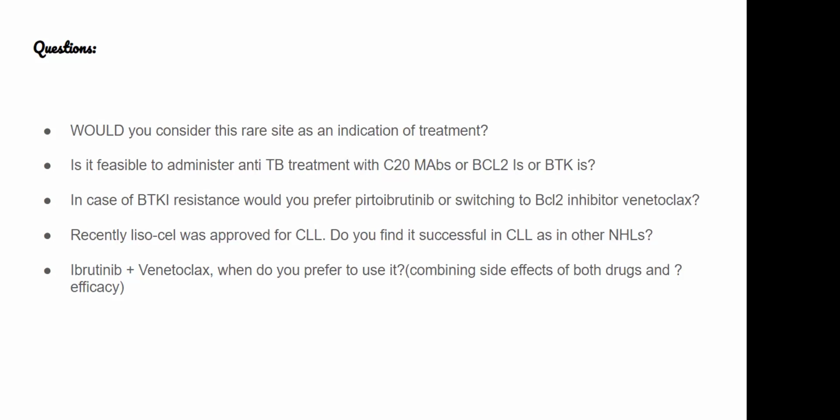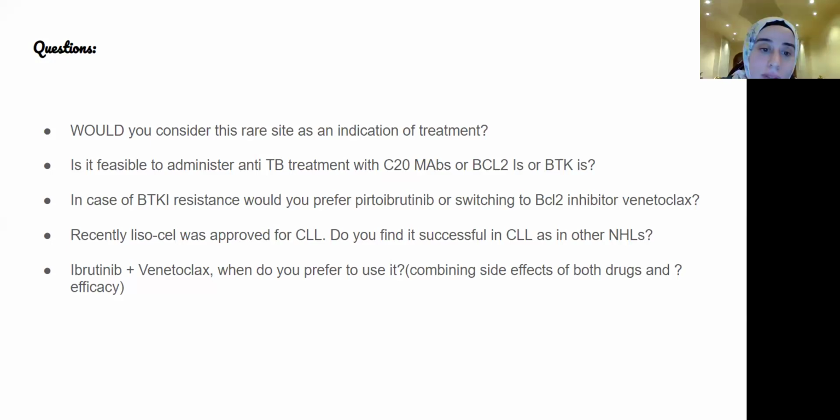Also, CAR T was recently approved as well, liso-cel for CLL. So there are more and more options. But again, it's a very small subset of patients that are failing both the BCL2 and a BTK inhibitor. So is liso-cel as successful in CLL as it is in diffuse large B-cell and other aggressive lymphomas?